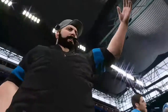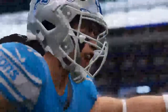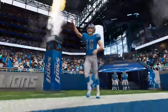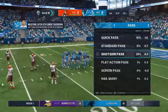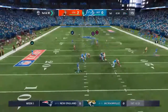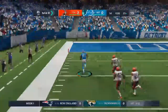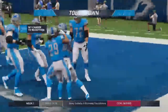Today, from Ford Field in Detroit, it's Week 1 of the NFL on EA Sports. The football will be at the 25-yard line as this offense gets set to take over. They'll come out throwing here on first down. Looking left side, and he's got a man. It's Ballard. There he goes left side. Touchdown, Detroit. A big play there. His first half.